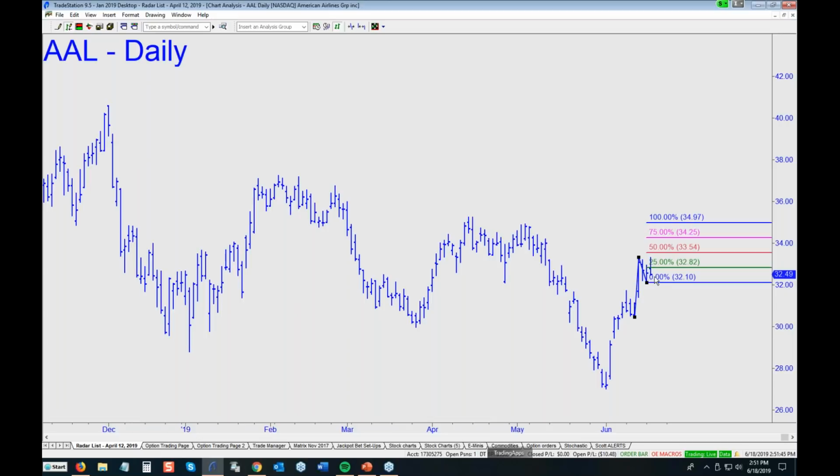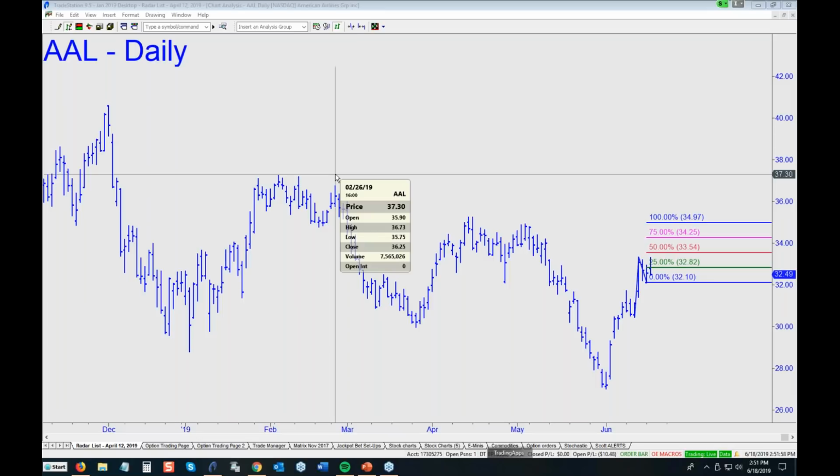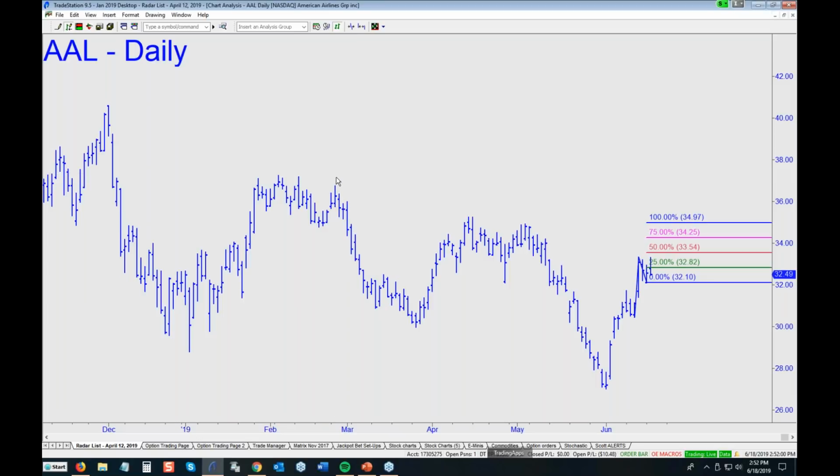All right, so still technically it's on a buy signal for a minimum 33.54, but it's got to get above this peak, well, this one here at 36.73, before I tell you the stock looks interesting.